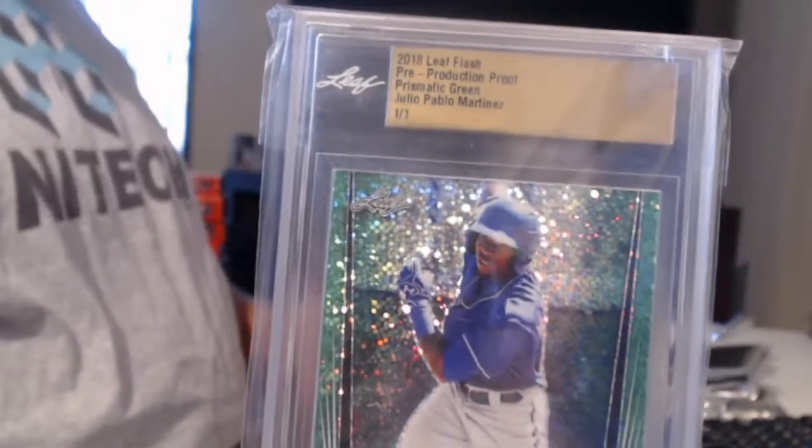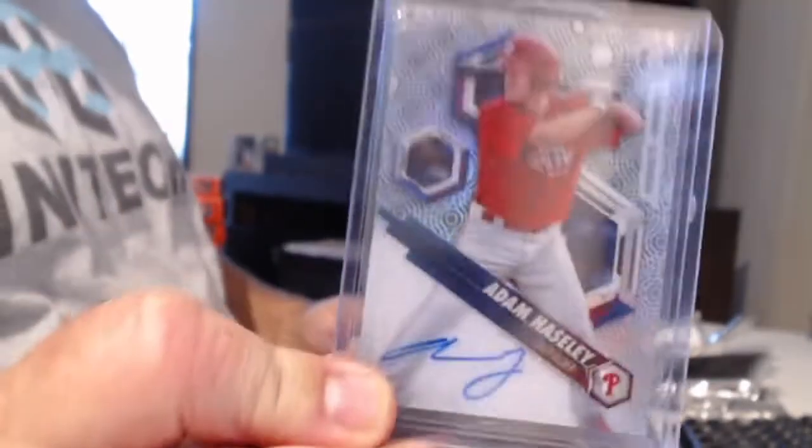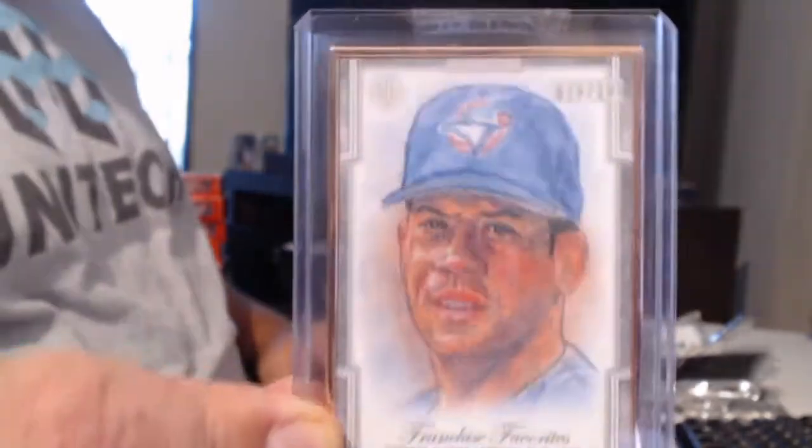All right, this looks like one of those National cards, but numbered to 25, Cody Bellinger. And another one of these proof cards, Julio Pablo Martinez, Texas maybe. And for the Royals to 25, a patch of Brad Keller. Oh, it does have a little tear tab. Oh, look at that. I got a Topps Tech Adam Haseley autograph for the Phillies. Numbered to 10, we have a Cooperstown parallel card of Hack Wilson. And we have another framed card to 100 for the Blue Jays of Roberto Alomar.